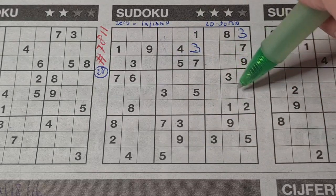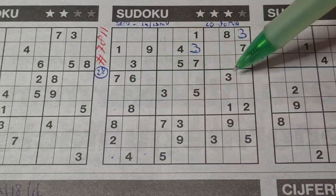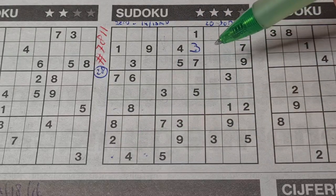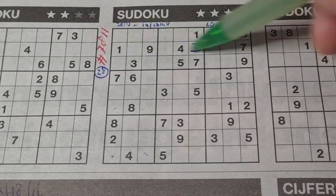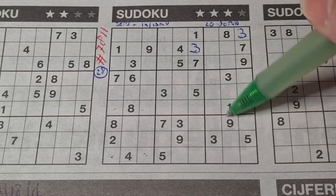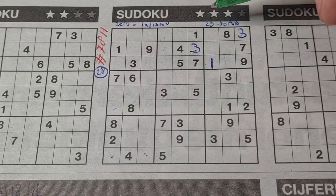Oh, wait. Cannot continue with the 3 now. Need 3 here, need 3 there. Well, let me continue with the other digit. How about the 1 in this row, first row, 1 in the second row, so in the third row. Only 2 places left for the 1 should be here or there. We have a 1 in this column, no 1 there. 1 should be there. How about 8?